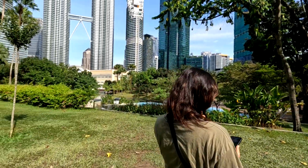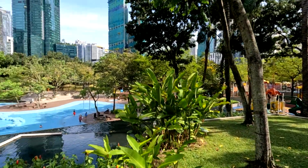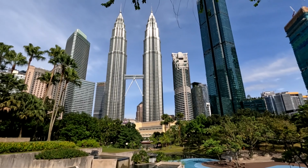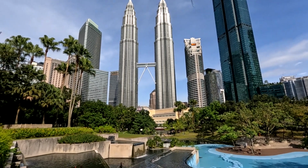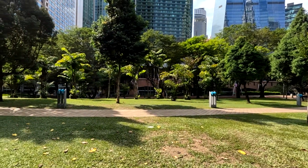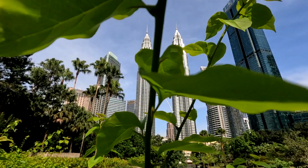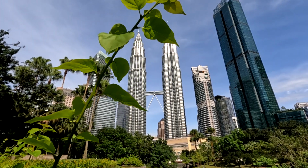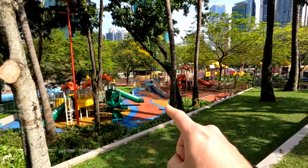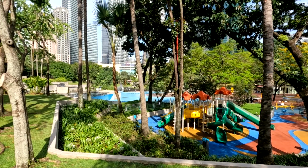Yeah, this park's cool. There's some big fountains over at the base, right next to this enormous playground. Yeah, this is really cool. And then there's the Petronas Towers. And we're right in the middle of the city, so there's a big mall right there. And a bunch of hotels. This has got to be the biggest playground ever. It goes from there all the way back as far as I can see. And then there's a big kind of splash pad that kids can play in the fountain as well.